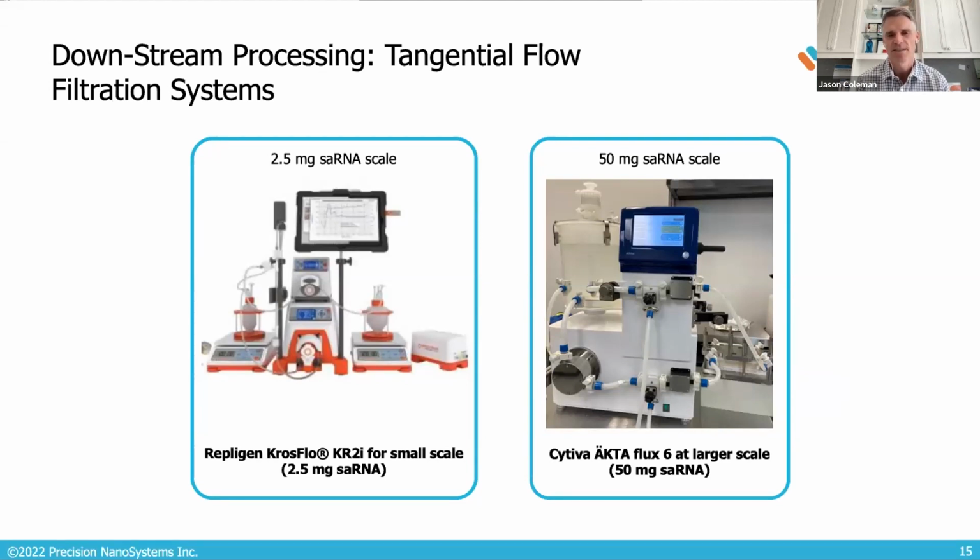These are the two systems that we used. For the two scales on the Blaze, we did a 2.5 milligram scale, for which we use the Repligen KrosFlo system. At the larger scale, the 50 milligram scale, we use the Cytiva ÄKTA flux system. It's a similar process overall, but different systems for the higher capacity needed.